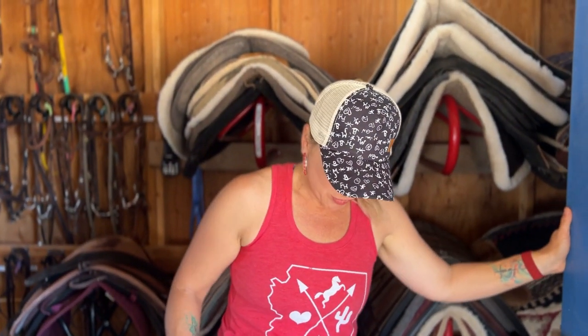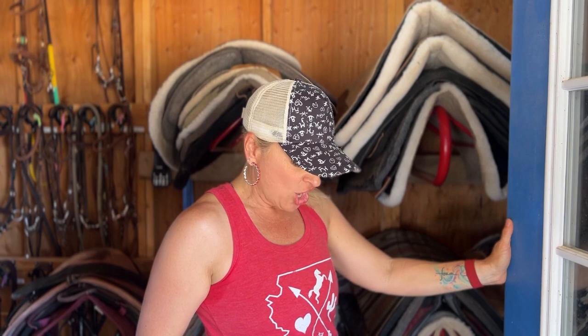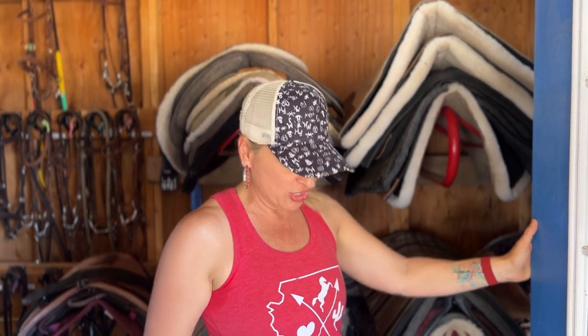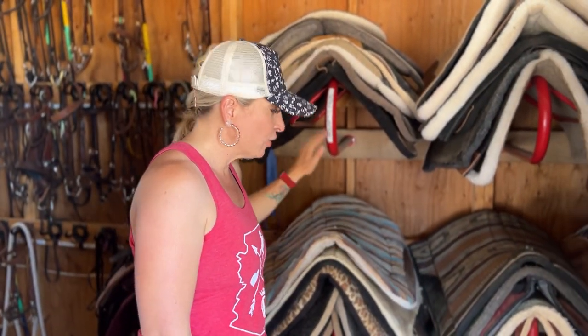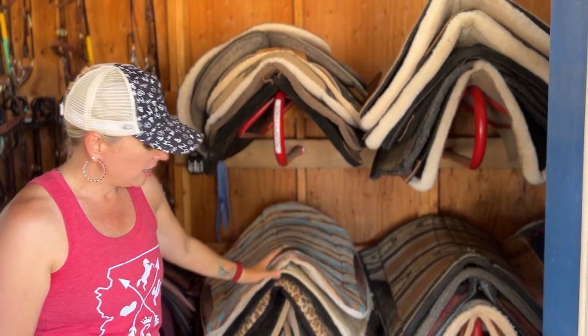All right, gang. So in the tack room, we try to keep everything very well organized because, as you can imagine, when we have kids and mentors running through here, it can get a little crazy. So we try to have organized chaos as much as possible. When you first walk in, here's all of our saddle pads.